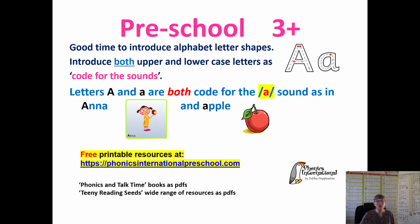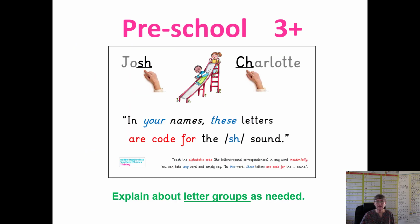We're introducing capital letters as code for the same sound as the lowercase, and we do that through little characters. So Anna, her name has got a capital letter to explain when we can use capital letters, and she's eating an apple where we use lowercase letters. We've also got a wide range of resources called Teeny Reading Seeds resources based on phonics and alphabet letters, which can provide incidental experience. And both of these bodies of resources are now free at this website here. And even for the littlies, if you've got letter groups in their name or anything you're reading, you can explain about letter groups as needed.